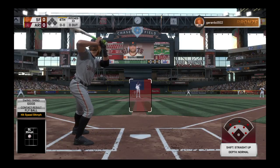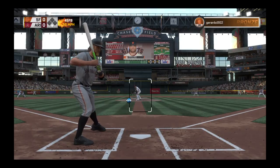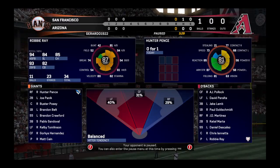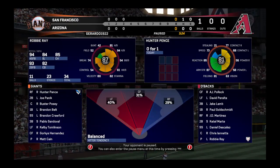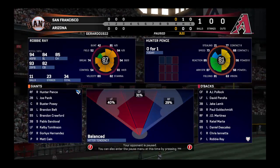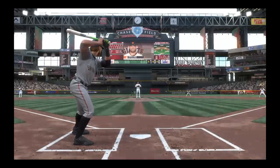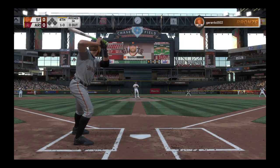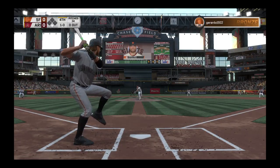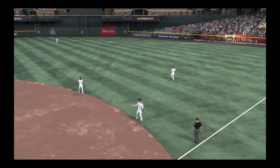For his second at-bat, Hunter Pence. He'll start things out here in a tie ball game. Hunter Pence, he's ready. Here's the first offering. There's a fastball that just missed. This is ball 1. The windup and the 1-0 pitch. Popped up. Goldschmidt is over. He's got it, 1 away.